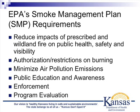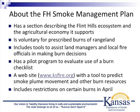Josh touched on this a little bit, the requirements of a smoke management plan: to reduce impacts of prescribed and wildland fire on public health, safety, and visibility; authorization; restrictions on burning; minimizing air pollution emissions; public education and awareness; enforcement; and program evaluation. Once you develop a plan and you implement it, is it working? You evaluate whether it's working and what needs to be done if it is not. The Flint Hills Smoke Management Plan itself has several sections in it.